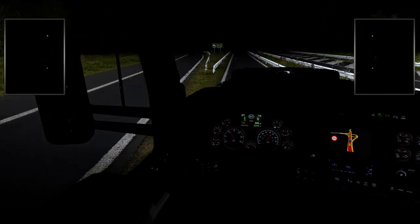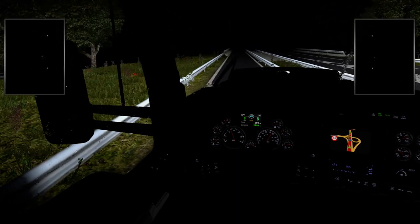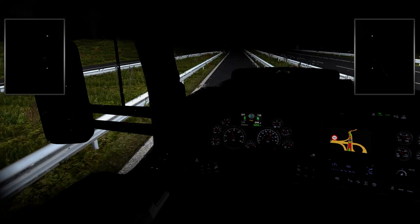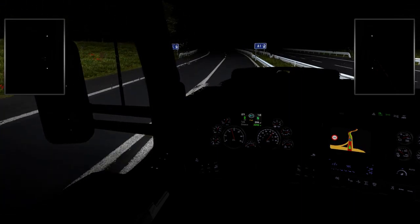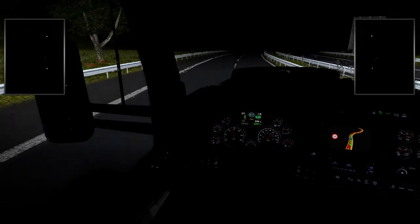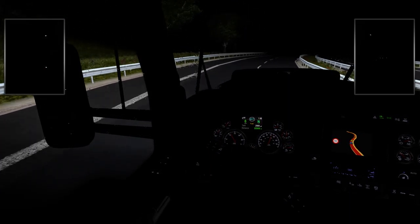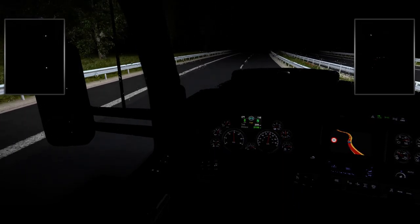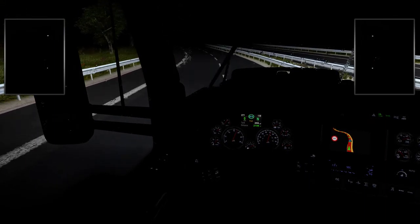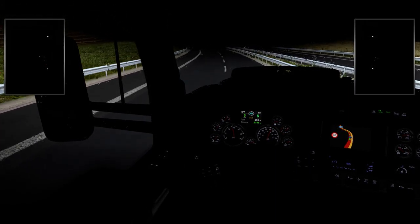Now, unfortunately, guys, this truck is not available on the workshop over here on ETS2. I would like to see it over here on the workshop, but unfortunately, it's not available. I did download it from a mod site, because to be honest with you, I'm not that fond of the European trucks. So that's why I did download this. Viper has not updated his truck over here in a long time. So honestly, yeah, I don't know if it will be updated.